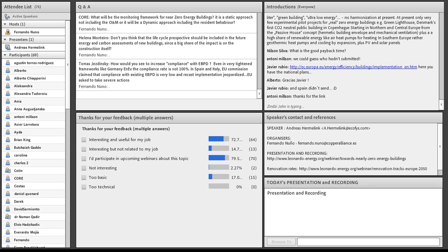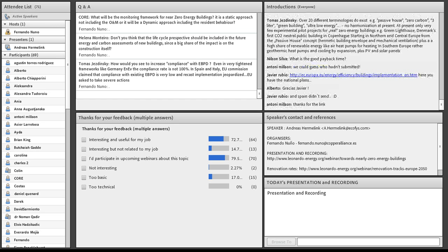So I think every member state in the end really has to find its own way to increase compliance, because climate targets are not helped by just achieving something on paper. In real operation, the real operation is the proof of the pudding. Mm-hmm. Thank you.